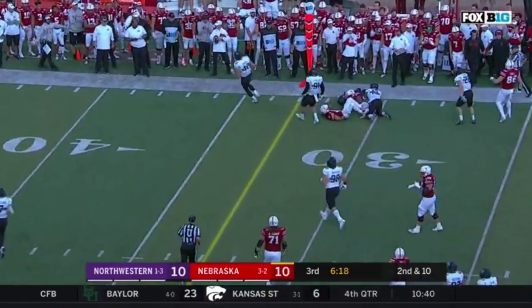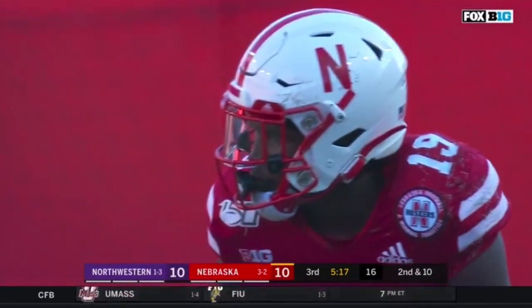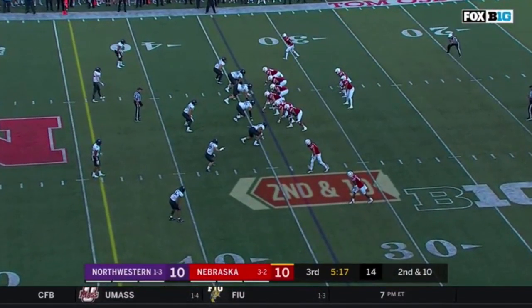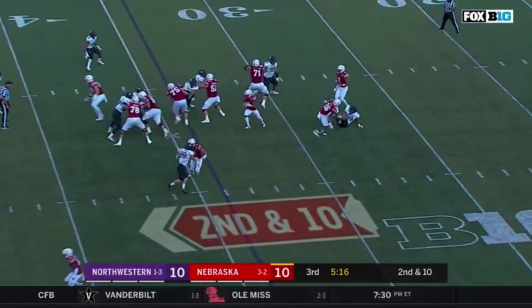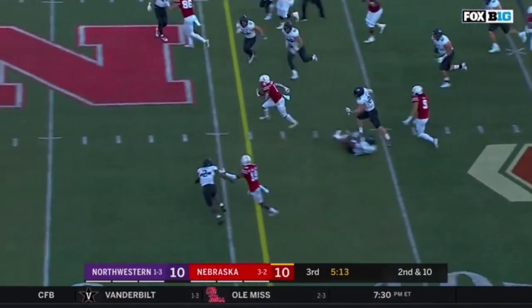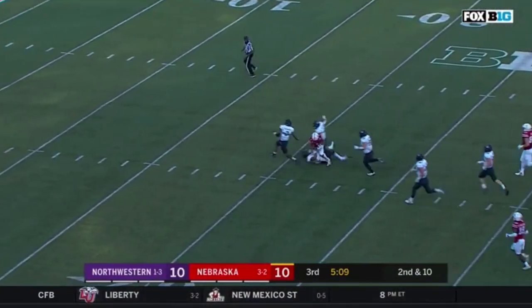He can get past that first line of defense. You're in transition there because ideally you want your seniors to be leading you in those categories, but it's the younger guys that are producing. Wow. Second and 10. How about that shot? Wan'Dale Robinson. He's gone. How do you do? Wow.